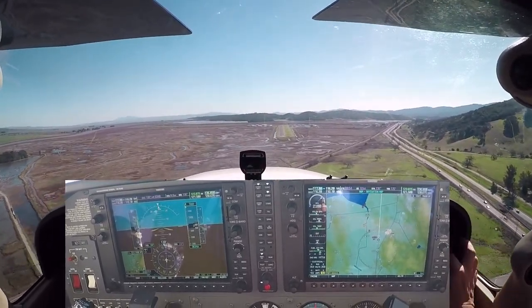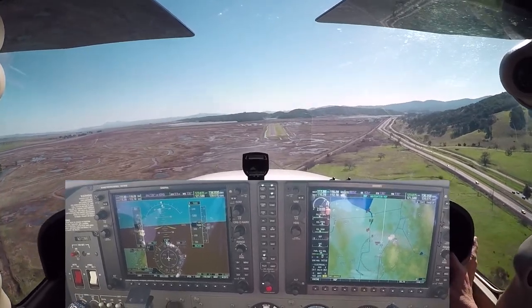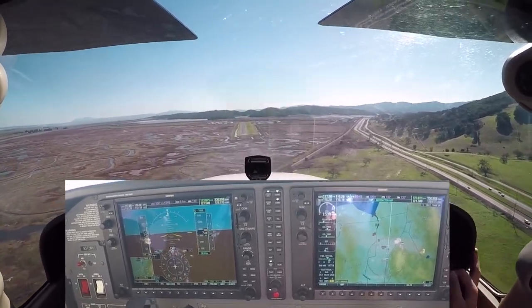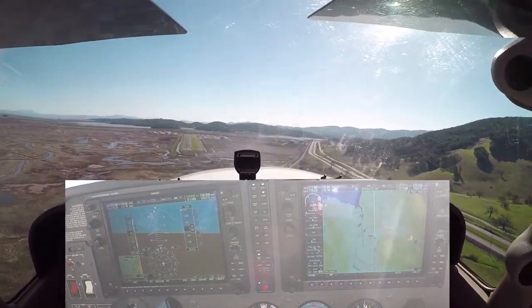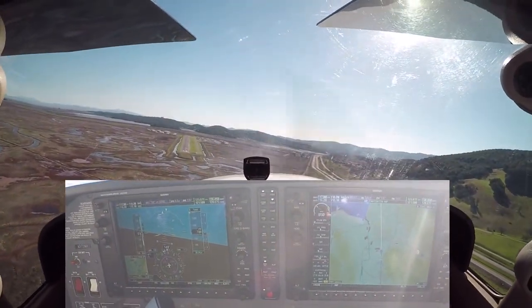I got you. Okay, let's start the slip. So power to idle, power to idle. Smoothly rotate the rudder to full. Opposite aileron to hold center line. There you go. That's it.